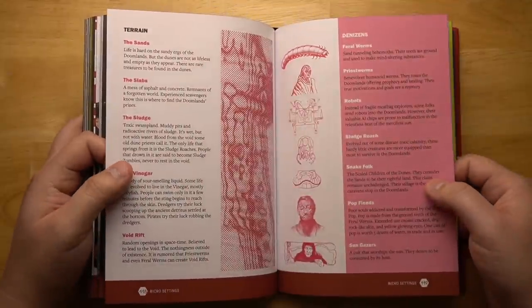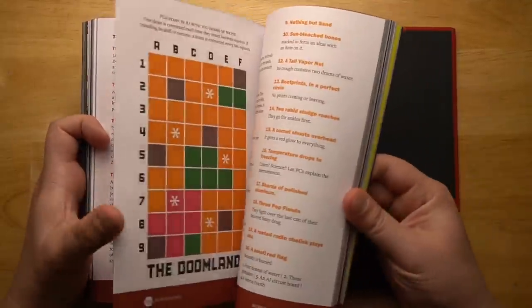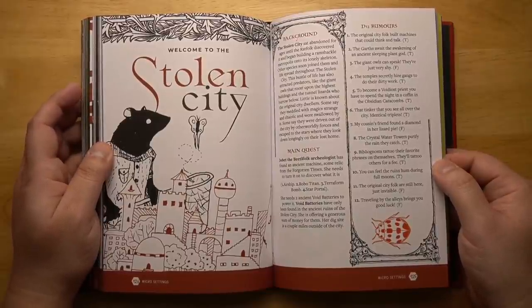There is information about the different terrains and the different denizens. This one does not really have stats. Some of them are statless, and you would have to import that on your own. The Stolen City is a bit of a city generator. It's a city that's been taken over by ratmen, or skaven, if you will.